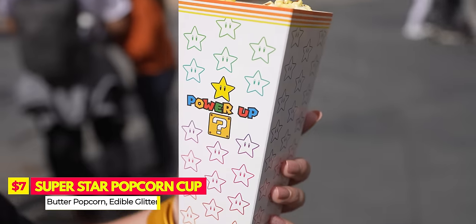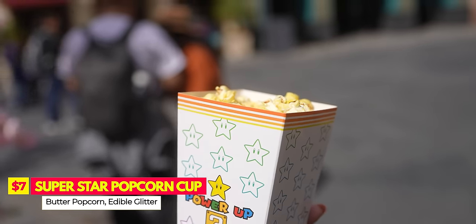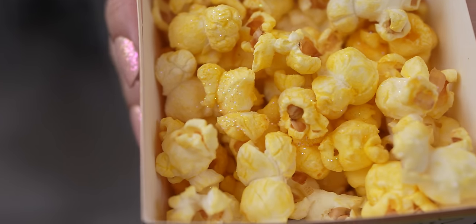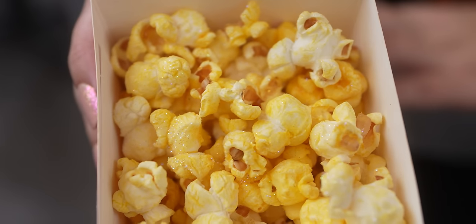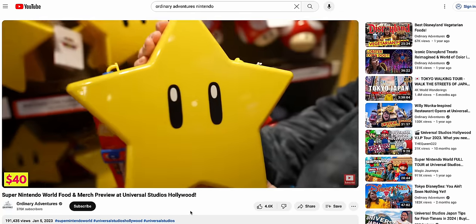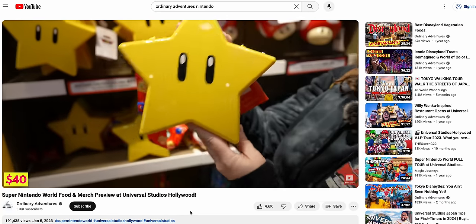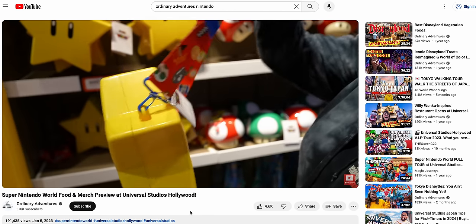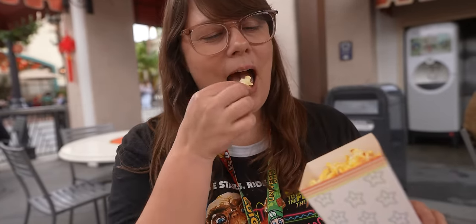And last but not least, we have this Superstar Popcorn Cup, and this is just buttered popcorn with a bunch of that glitter on top. It's like you just ate a star and you're running around like crazy sparkling. And I know this is just regular popcorn, but I think it's a good excuse now to sell the Nintendo popcorn buckets up here on the upper lot, because you can get the souvenir star bucket for I think like $40. And then who wouldn't want it with glittered popcorn? But let's try it. Let's see if it's actually good.